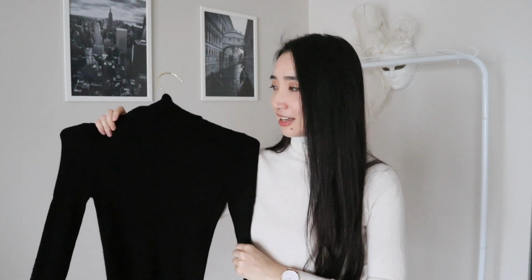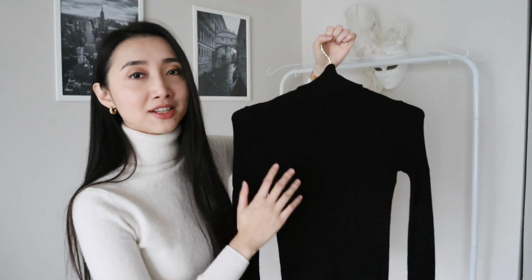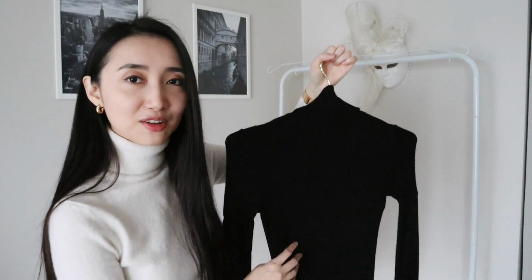A black turtleneck is a piece that will instantly make you look chic, and you can wear it with pretty much anything. And for a practical reason, you don't ever need to wear a scarf. This is the black turtleneck that I wear all the time, and it's so beaten up now, so I really need an update. I actually just ordered the Everlane cashmere turtleneck. It hasn't arrived yet, so I can't really show you. If you don't know, Everlane is an ethical brand and they make some really nice basics.